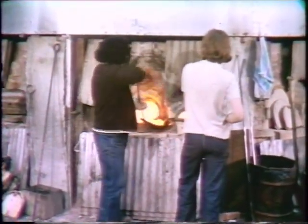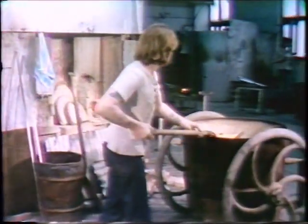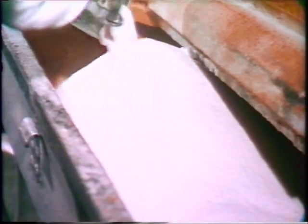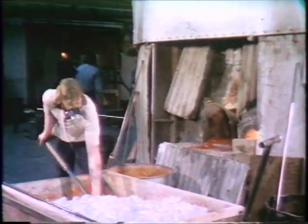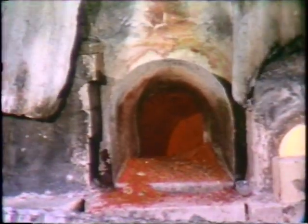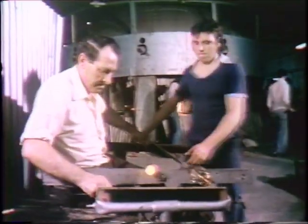Each day, when the glass blowers have finished work, the molten glass remaining in the pots is ladled out, ready for recharging with fresh raw materials. The ingredients, silver sand, red lead and potash, are carefully weighed and thoroughly mixed. And these, together with clear broken glass, are shoveled into the pot. 36 hours later, the glass is ready for the glass blowers, whose day begins at 6 in the morning.